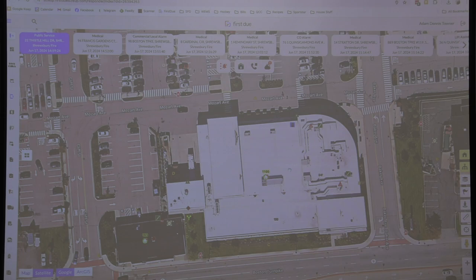So that's a large building that we may have to go to in an emergency, whether it's a medical, a fire, somebody stuck in an elevator. And what we can do is gather information through things like Community Connect, or when we're out viewing businesses or viewing homes, and have this information readily available to us. So here's a good example.